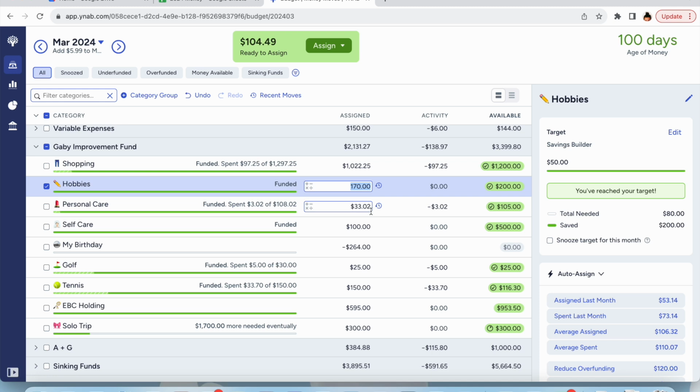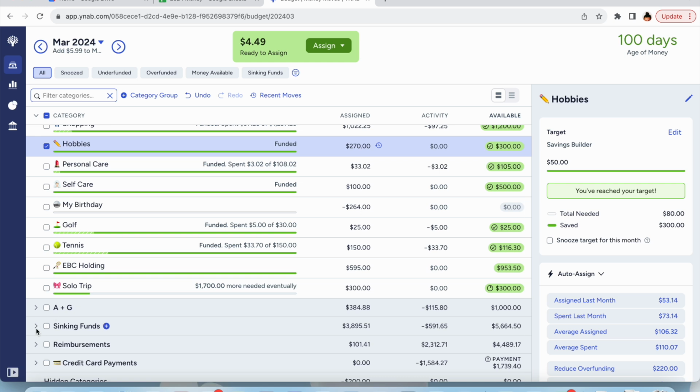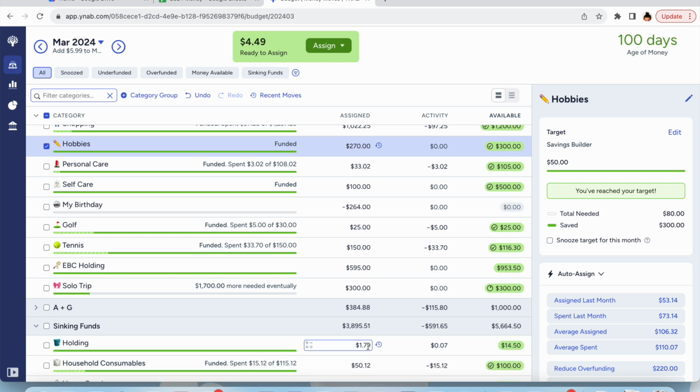So yeah, and then hobbies. Do I want to send money to hobbies? Why am I struggling so much? There are things I want to buy. I'm just gonna do it. I'll just send $100 to hobbies, and then the rest just goes to my little tiny holding category.